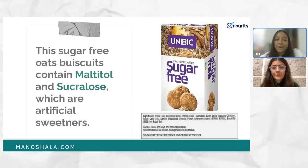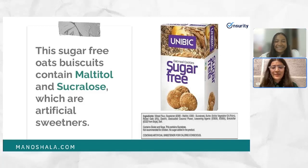Wow, up until now, I really thought that sugar-free chocolates and dark chocolates are healthy, but okay. Yes, I'm taken aback.